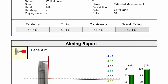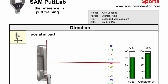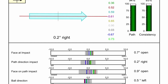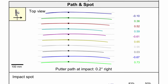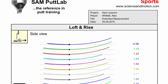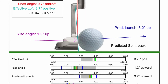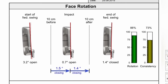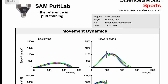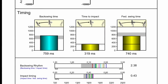The SAMS data will show us everything from where we aim the face at address, to where we are at impact, so how much that face changes, the line of our putter path. It will show us exactly what the line of our stroke is doing, where we're striking the ball from on the club face. It will also show us launch conditions, so whether we're hitting up or down into the golf ball, and the exact loft of the putter and how the ball is spinning. The path and rotation of the stroke, exactly what the club face is doing during the stroke, and dynamics, so how fast the putter is travelling and how long the stroke is.